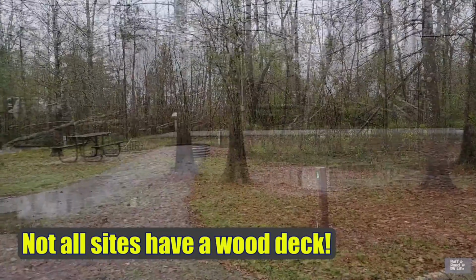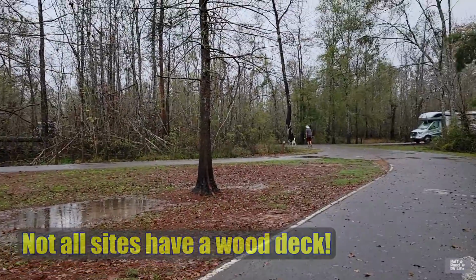Site 24, 26. So there's 30 sites here on the RV side, and of course you saw the tents and the tenters over there. Plenty of space here between the sites. I didn't really see an issue with any of the sites, whether it's on the right or the left. All look good to me. Some of them don't have as much brush around them, but a lot of them do have some brush between you and your neighbor.